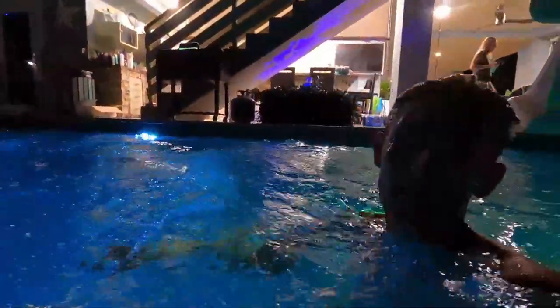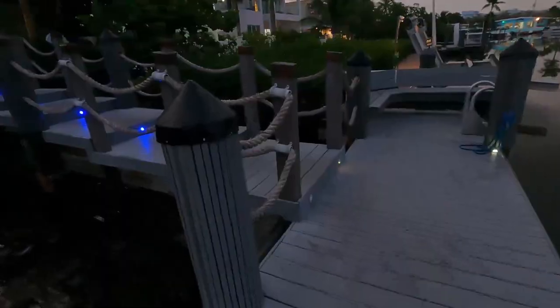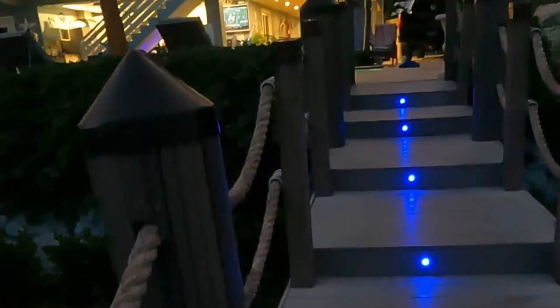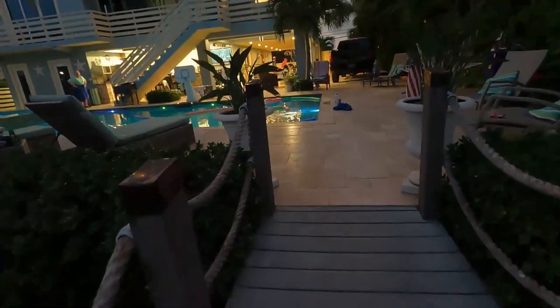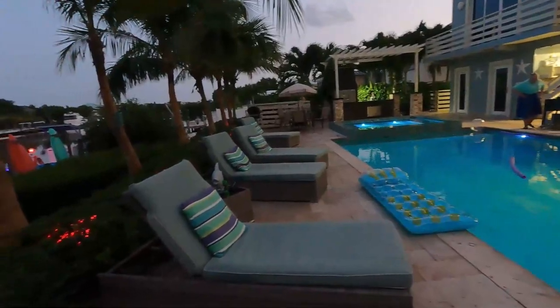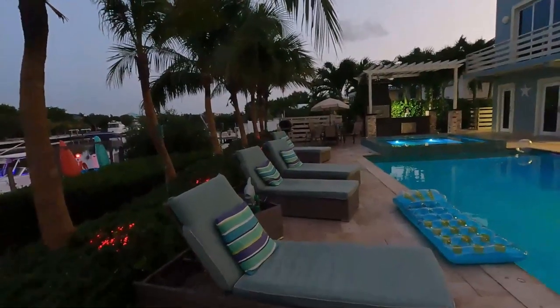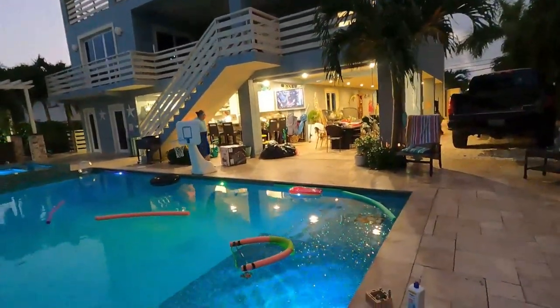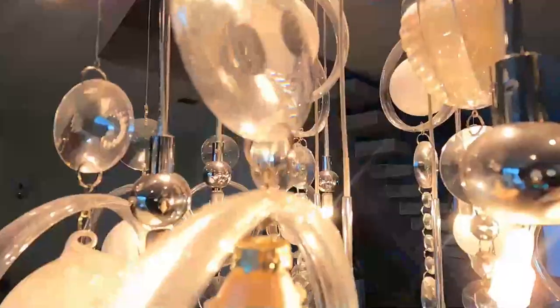Oh yeah. Only in the Florida Keys, we're going to show you a beautiful Marathon Key family vacation mansion. So get your flip-flops, a bottle of sunblock, and a cold drink, because it's going to be a hot one. Oh yeah.